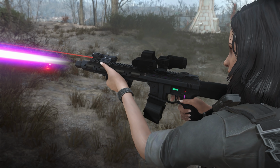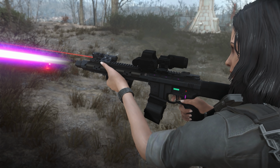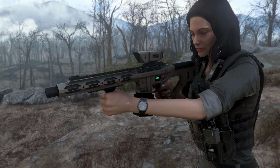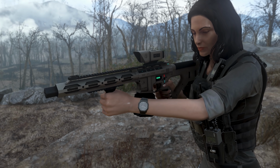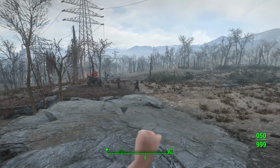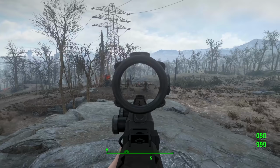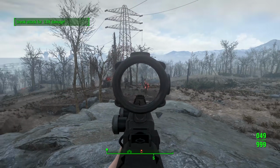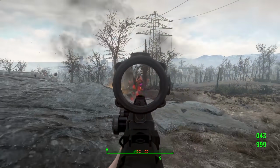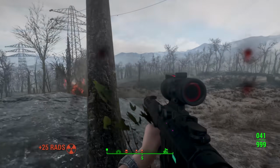It does have a full-on rail system with top, bottom, left, and right rails, and also all kinds of scopes and sights that you can tweak or change to your liking. Overall, doing what a lot of other AR mods would. But when it comes to firing and animations, and even just using it in first person, I think it looks pretty awesome. It's a pretty cool crossover for Fallout, taking some of the most popular weapon mods, but also making it a bit more appropriate for the Fallout landscape.